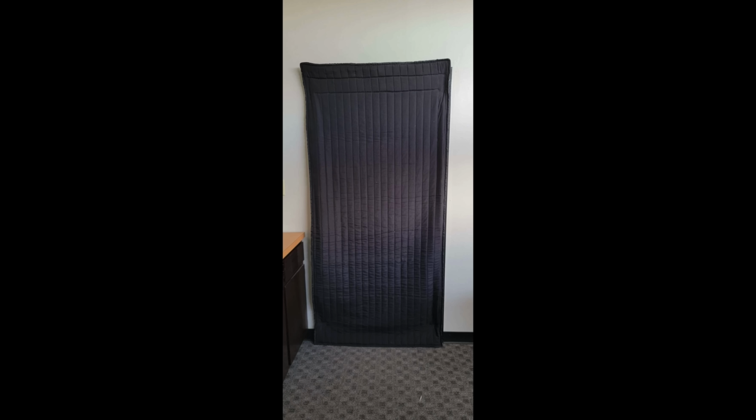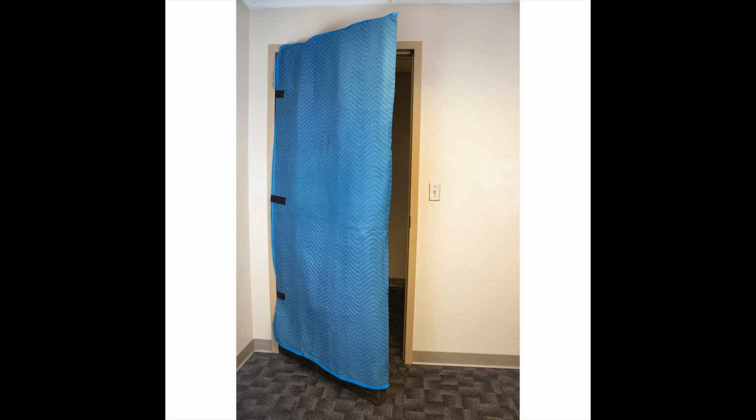Once the gaps are sealed, you can go a step further by adding absorption in front of the door. Hang a moving blanket, a heavy soundproof curtain, or a thick rug over the door.